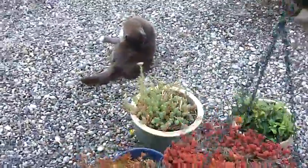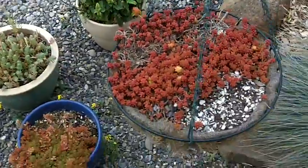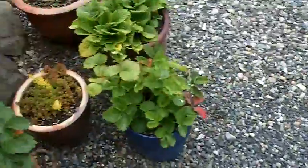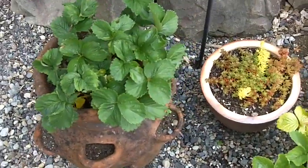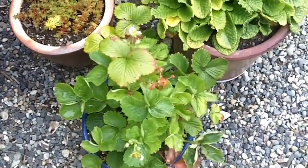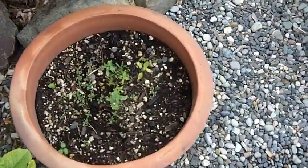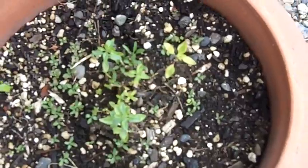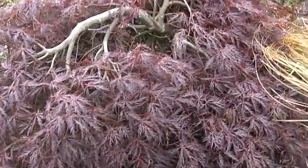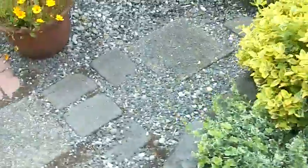Oh, there's Lola. Dad, I'll try to get as many cat shots here as I can. Just some sedum and hanging planters. And, strawberries. We've had a few of them, but I think the deer got a couple also. Some more mint that's from Oregon, a native Oregon mint that's really good, but it's still got a ways to go before it's big enough. These are lace leaf maples.